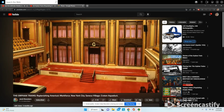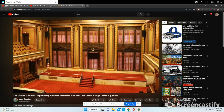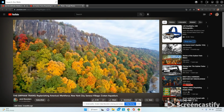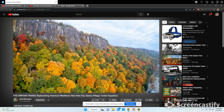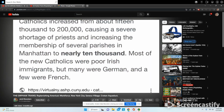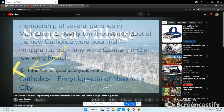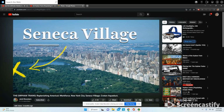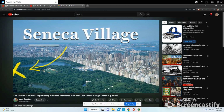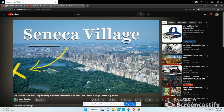New York, once home to a vast array of indigenous tribes and indigenous cities, with the Palisades even being discussed as a possible site for the ancient hidden city of Norumbega, by the early 1800s was becoming abundantly more Catholic. A neighborhood of freed men, mostly African American, lived in New York City in what is today Central Park. Their rich and vastly built out neighborhood was called Seneca Village.